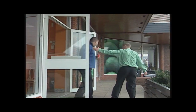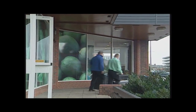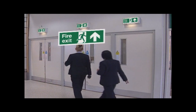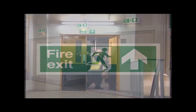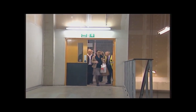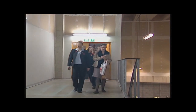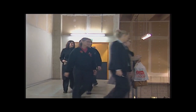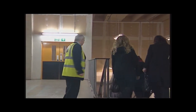All customers should be guided to the nearest safe fire exit as quickly as possible. Fire exit routes are signposted with signs like these and are positioned to direct people out by the quickest route. In an emergency, it's possible that you need to use a different escape route from those that you're familiar with. You therefore need to know at least 2 escape routes to ensure your safe evacuation.